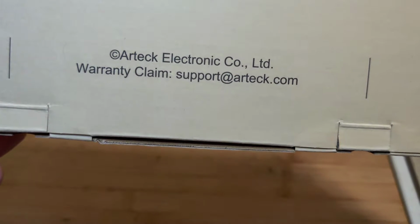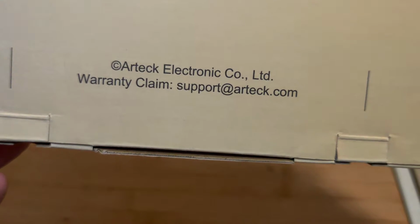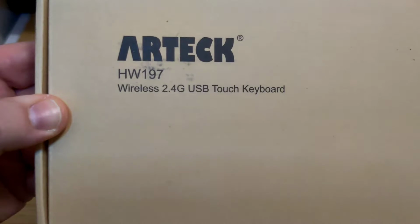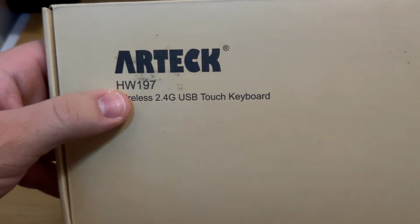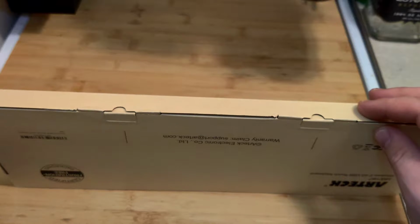So, this is an Artec Electric Company product, and you can claim your warranty at their website. Certified frustration-free packaging. Well, let's see if this is actually truly frustration-free. As you guys can see, this is Artec. Come on, you stupid camera. What's going on with the camera? There we go. So this is a 2.4G USB touch keyboard. And this is the model number, if I remember right. And let's see how truly frustration-free this package is.